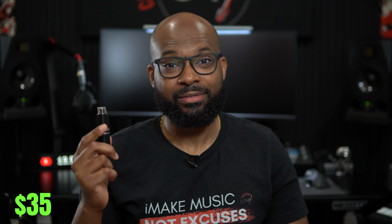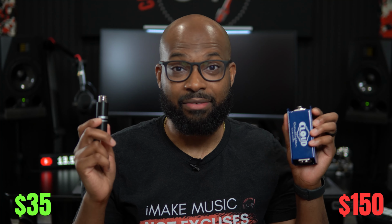So price point, let's talk about price. So the Cloudlifter goes for $150 on Sweetwater, because I like Sweetwater. They give you free candy. And the price of the Klark Teknik, are you ready? It's $35 on Sweetwater. $150, $35. I'm gonna tell you which one I'm going for.